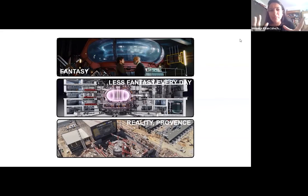fusion. In the middle, we have a big detailed design of ITER. That's less fantasy. That's what we're working on at the moment, designing all of these fusion reactors, working on the research for the materials and the physics side of things. And then at the bottom, you've got the reality. That's a slightly older picture, but you can see the tokamak pit there at the bottom as well. That's why I put that picture in, because now it's all covered up and you can't really see much. But that's being built right now, and hopefully they will have their first plasma in 2025. But yeah, fusion is very exciting, and I hope it will play a role in our carbon-free future.